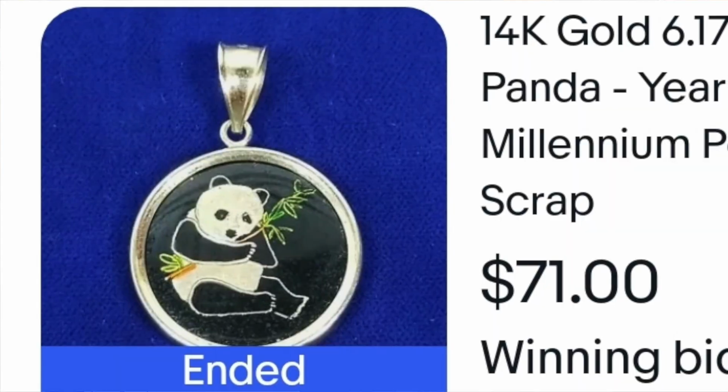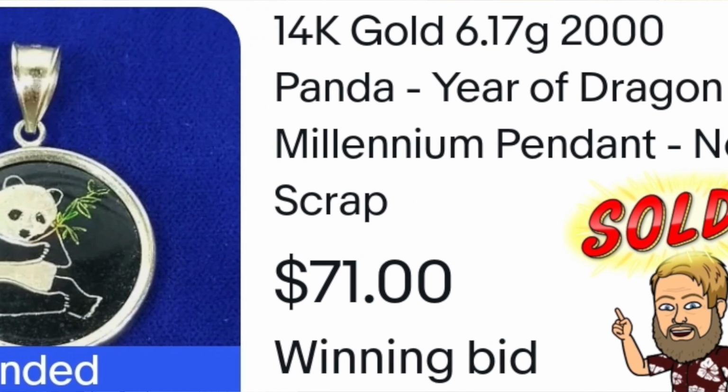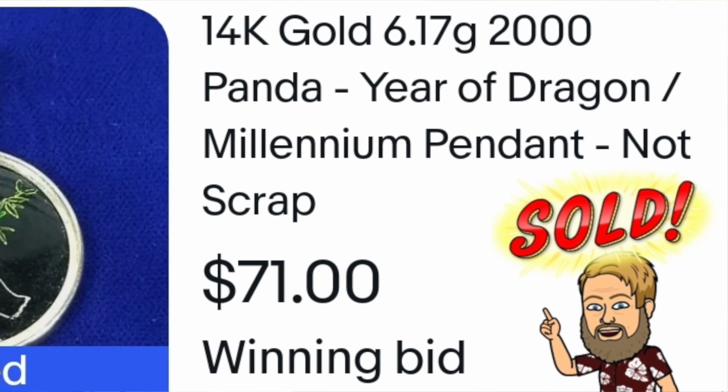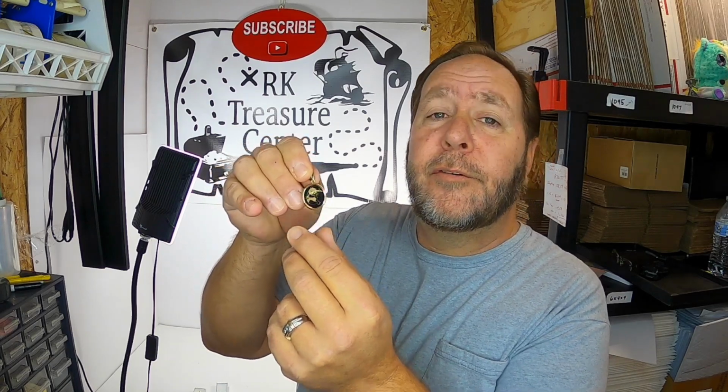If you put it out there, most of my bids, I start off anywhere from 99 cents to $10, depending on what I think the value is going to be. This one I started off at $1, and it sold for, I believe, $71 and something. I'll show you right here. And this was a really nice little pendant, and again, 14 karat gold. So yeah, I got my money out of it, and I'm really happy that this sold.